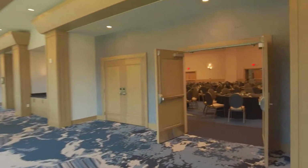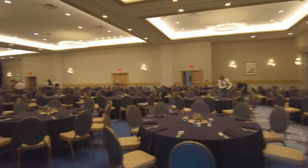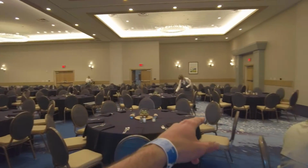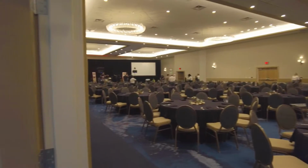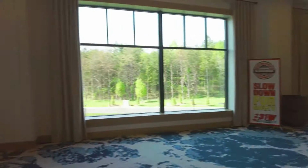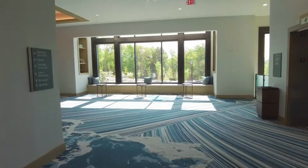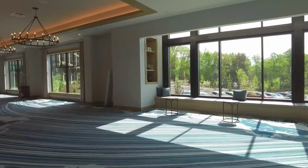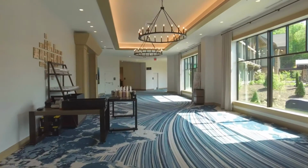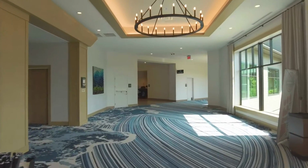But just to give you an idea, it looks exactly like you think it might. It is in fact the inside of a conference hall, banquet hall type setup. So yeah, that is more or less this whole part of the resort. We'll make our way back out of here since it all kind of looks the same. I'll catch back up with you outside because there's still a little bit more outdoors I want to show you before we get to the rest of the indoor part of the resort.